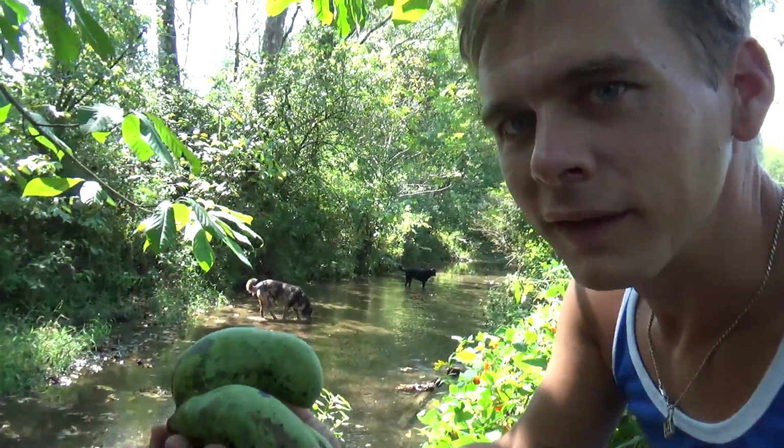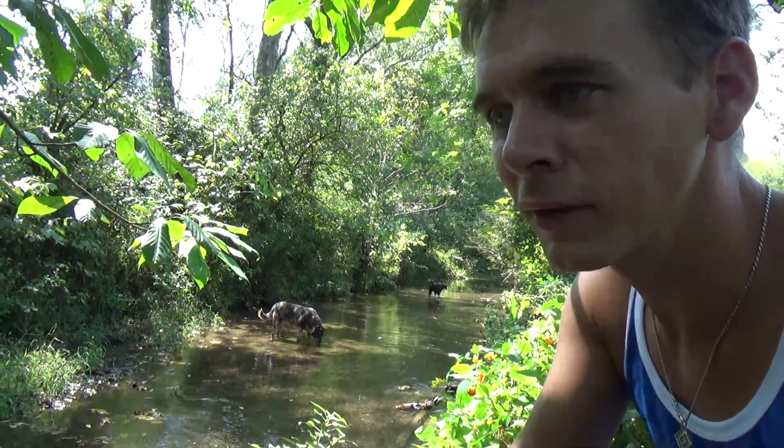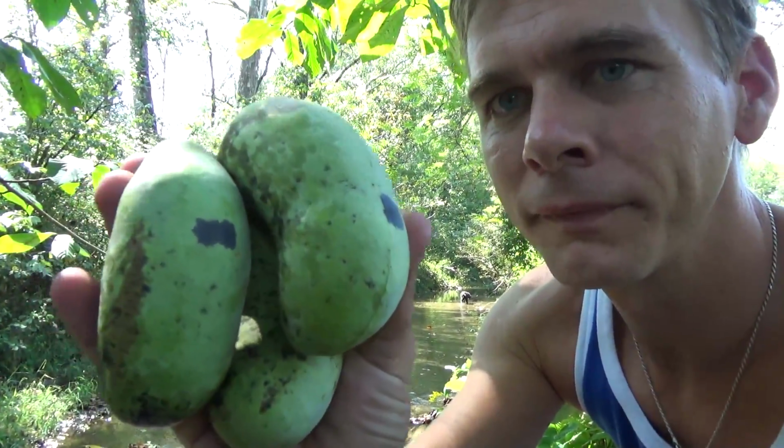Doesn't get much better than this, guys. Look at this. Sitting next to a creek. Dogs are drinking a bunch of water. Those are my buddies. My buddy's farm dogs. Picking pawpaws and spicebush, you know?